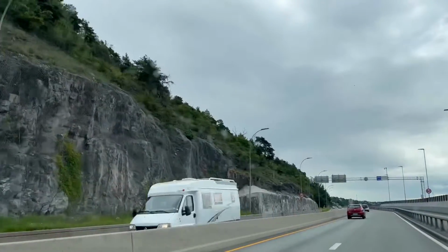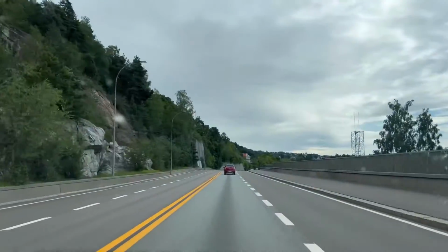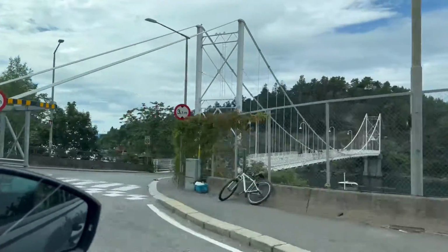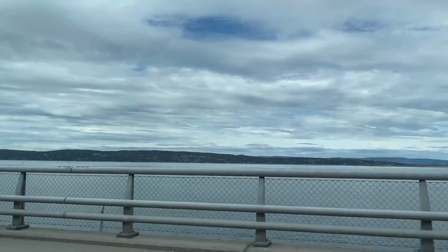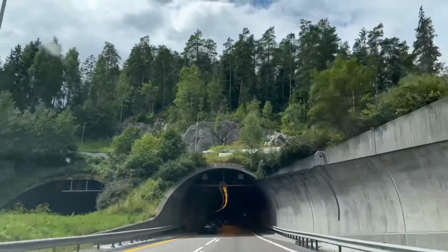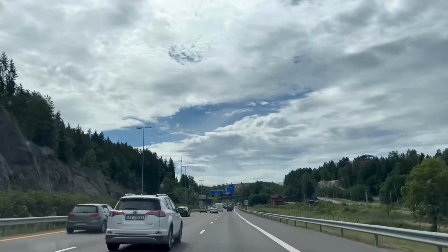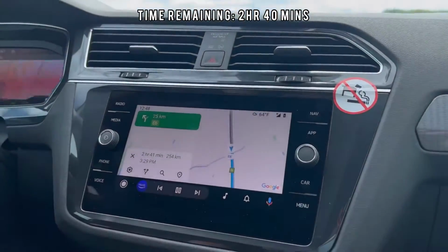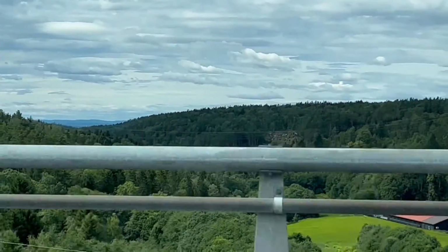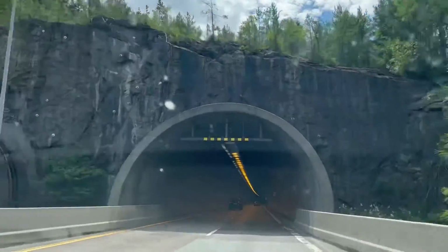66 kilometers on this road. Tomorrow we fly back to New York City. We may go and see a North Pole expedition ship from 1890. Alright, so we are at the 2-hour and 41-minute mark. We left around noon. So far, it's been a nice, fairly empty drive. We'll see what happens when we go closer to the Swedish border.